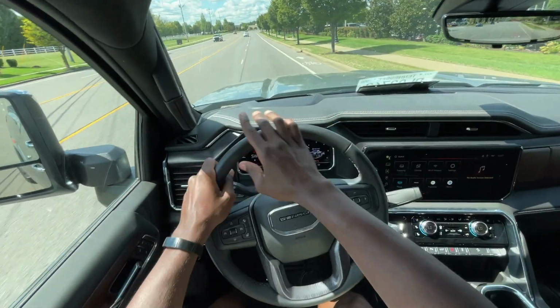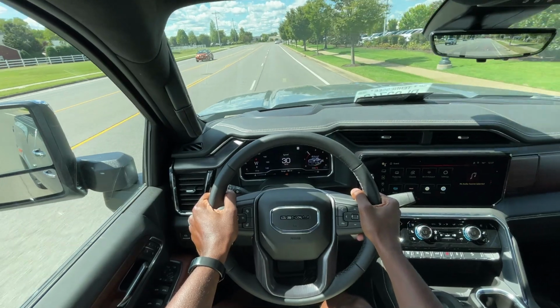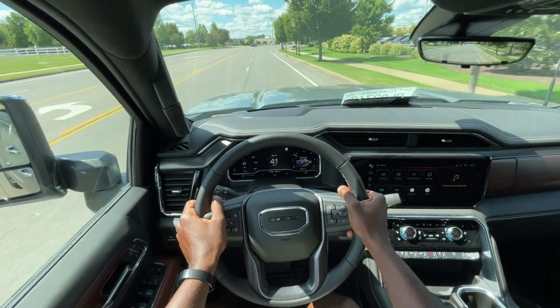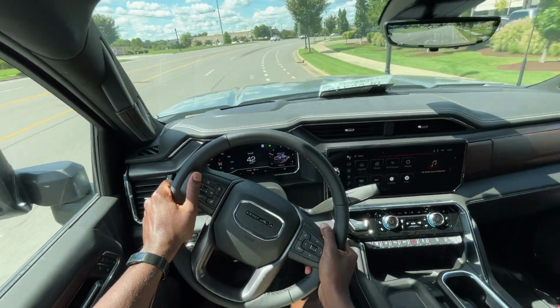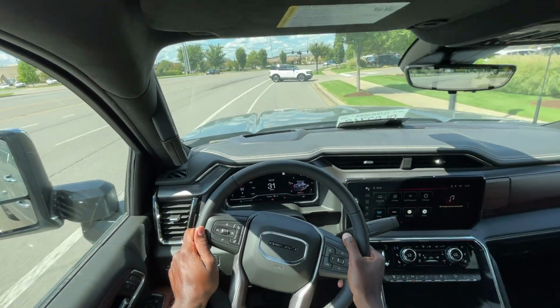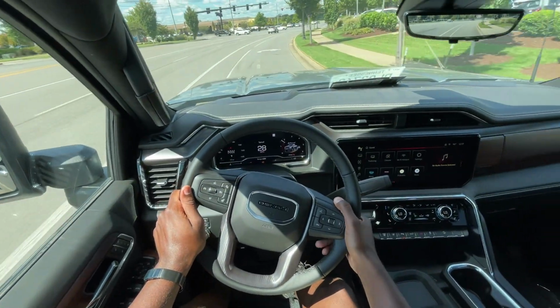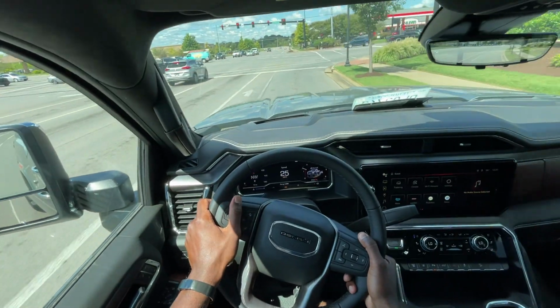So starting the test drive in this 2500 HD Denali Ultimate. Of course, this is a big boy. You can tow up to, I think, like 19,400 pounds with a gooseneck and 18,000 and something with a conventional trailer. But it's still somewhat fun to drive, especially with the turbo diesel having the Allison transmission. It's pretty quick.